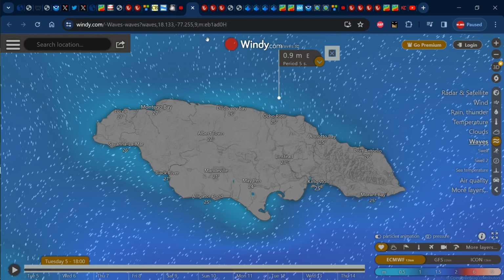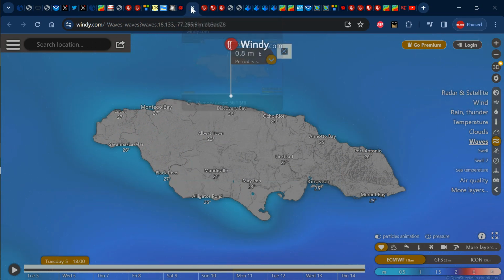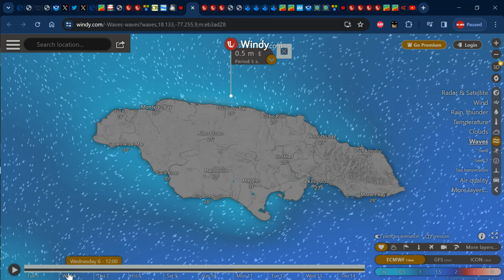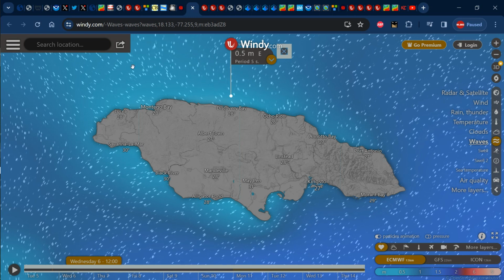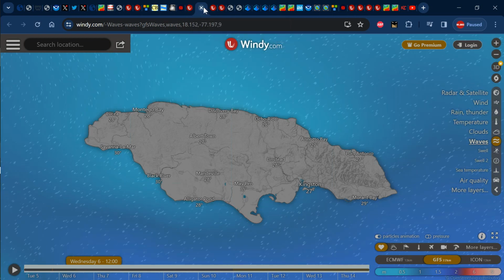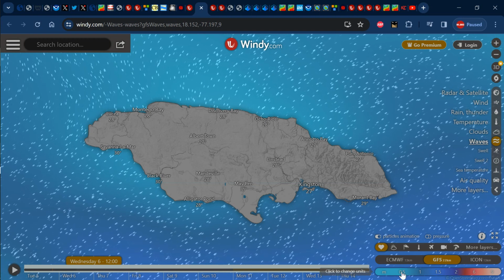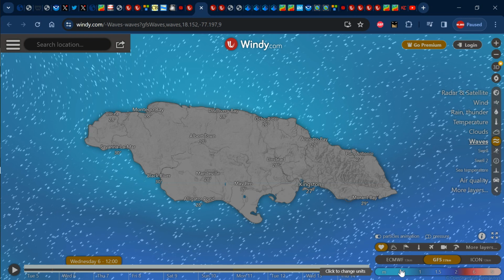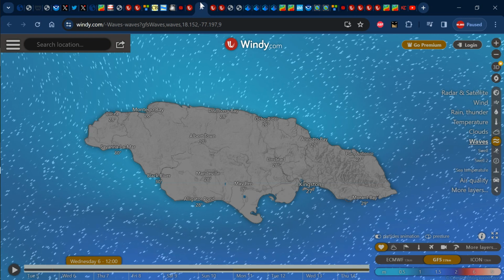As it relates to the wave forecast, we can see the blues surrounding the island, and we know the blues are representative of some amount of wave heights, as we can see by the key on the bottom right. So it looks to be the northern portion of the island that is going to be getting those lighter shades of blues. And we know the lighter shades of blues, as we can see by the key right here, represent up to 0.5 meter wave height, while the darker shades of blues represent anywhere from 1 to 1.5 meter wave heights.